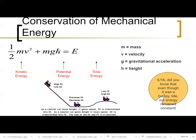So up here we have low kinetic energy because it's just starting at the top of the hill. Down here we have maximum kinetic energy, and here we have high kinetic energy because it's still going. So it's picking up speed, and it slows down a little bit, and the potential energy is going to take it over the top of the hill.